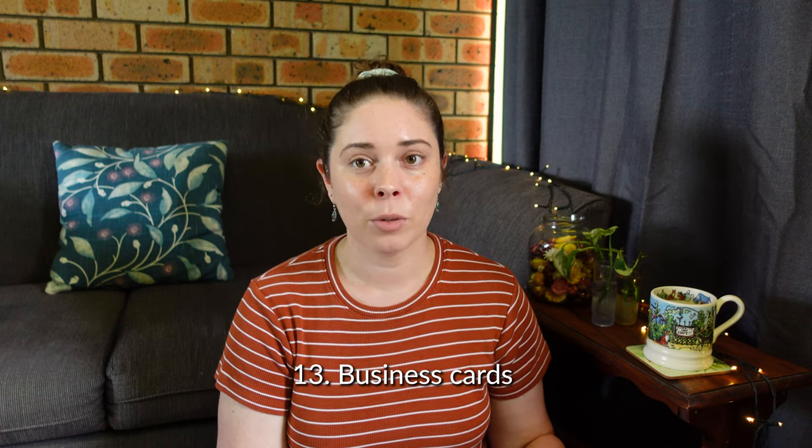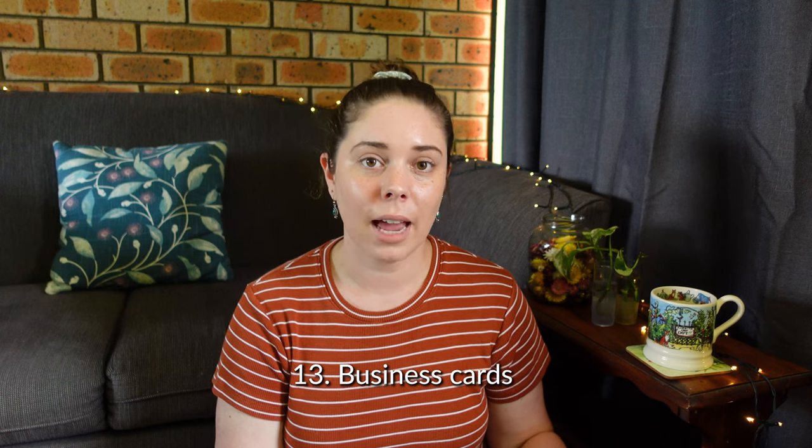Number 13 is business cards. I always make sure before every market to double check that I have a good stash of business cards, and usually I just like to keep like 50 or so of these in the car just in case I forget or if I'm out and about doing other things and I need one.